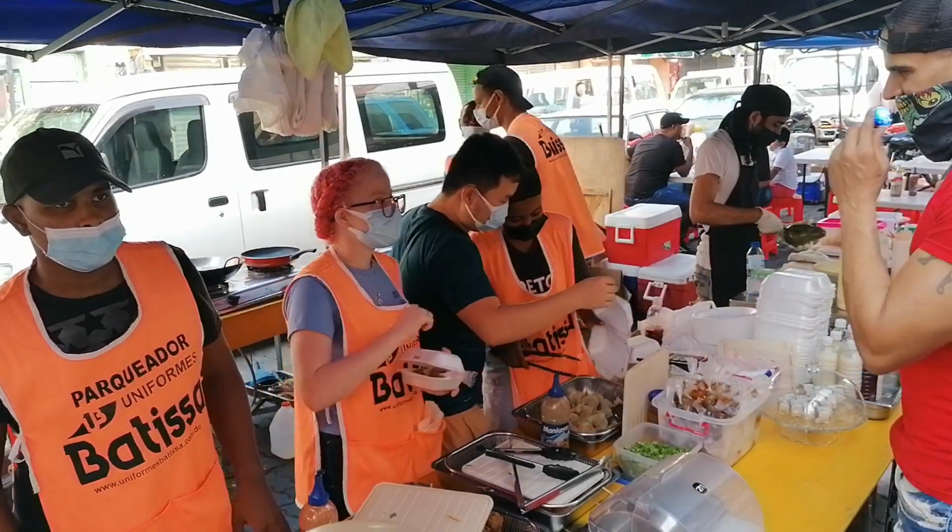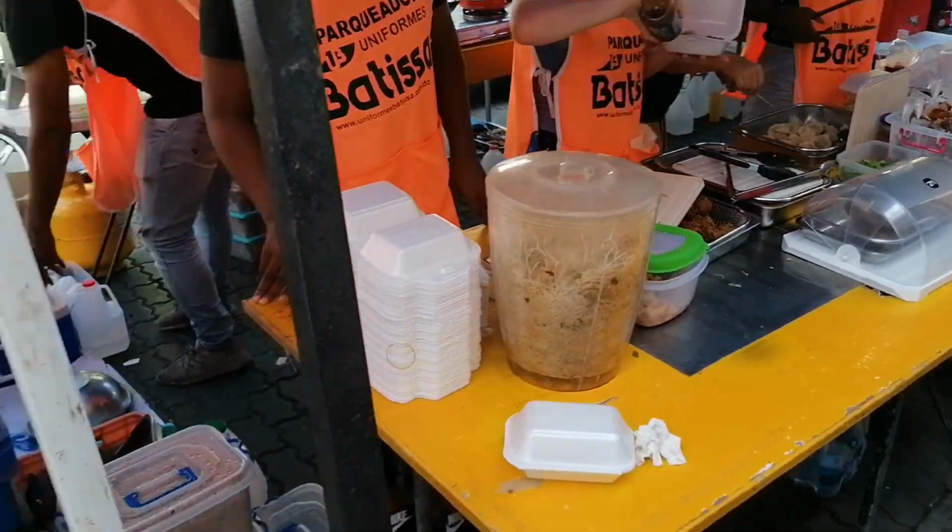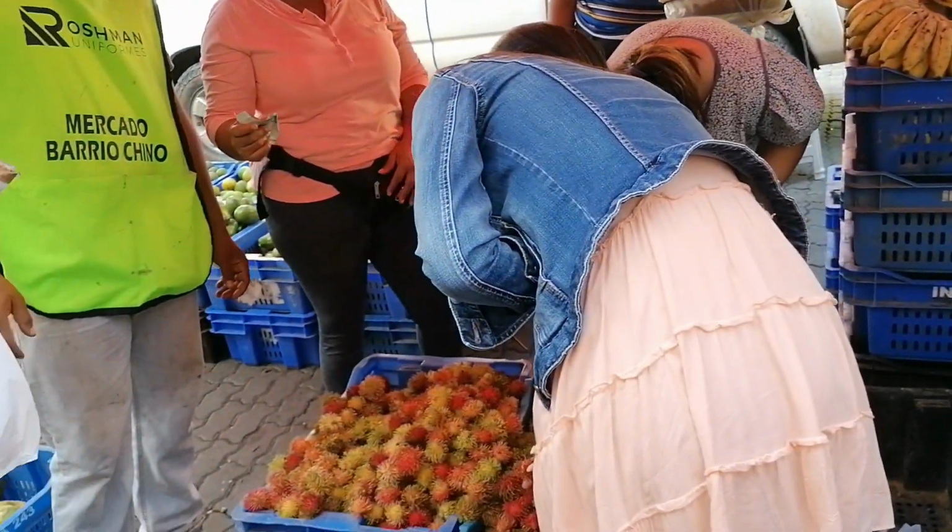Well, I would advise you to try those and get a pound of those. The yellow fruit you see there is exactly as the caimito. The only thing is that it's the yellow version of it.